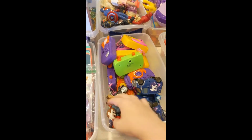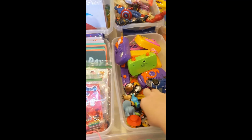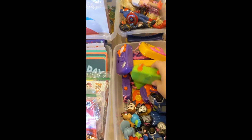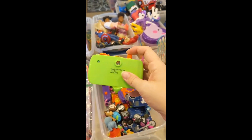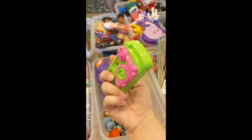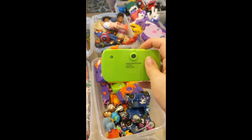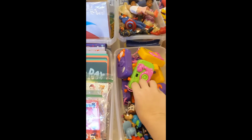Some random cars and characters. I think these are all from Toy Story, just random stuff. I thought these were pretty cool, and a good find maybe for the younger kids. You hit the button, and when you hit the camera button, you see different animals, like jungle animals and stuff, and I thought that was pretty neat.